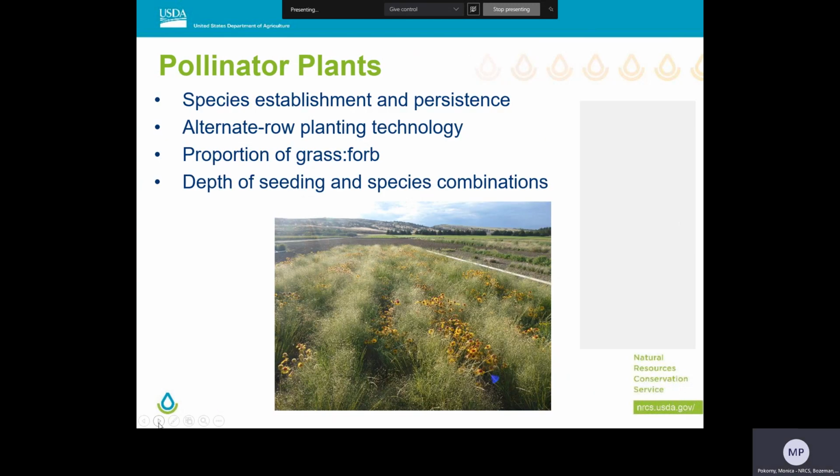The Plant Material Center's recent work with pollinator plants is focused on identifying species that establish well and that persist. So several of our recent studies in field plantings have used alternate row seeding techniques, where you have one life form seeded in one row and another life form in another row, in order to determine if it helps improve the establishment of both forbs and grasses in the pollinator planting.